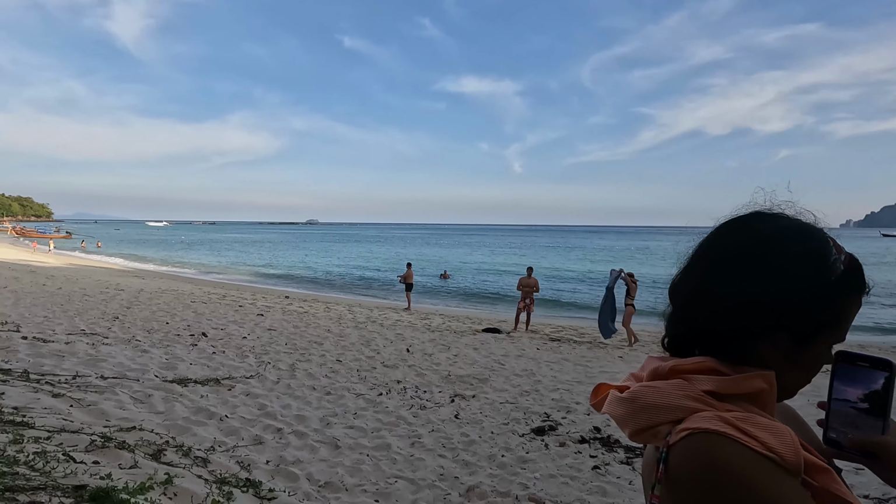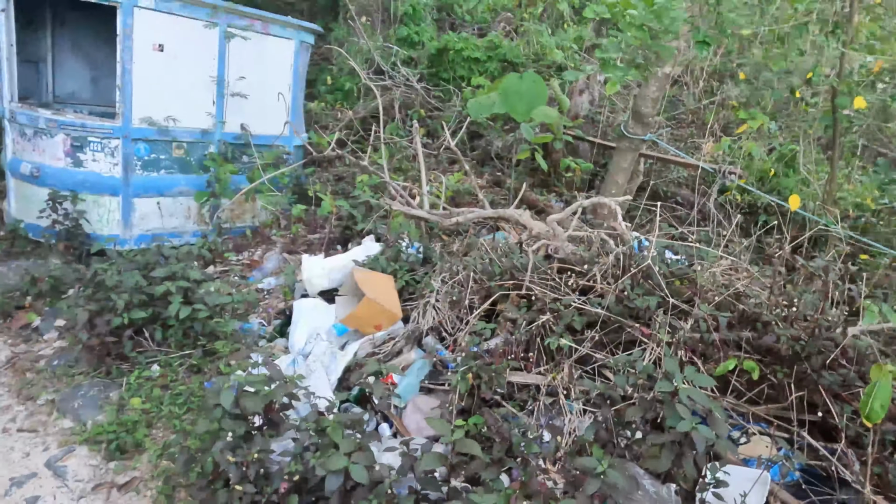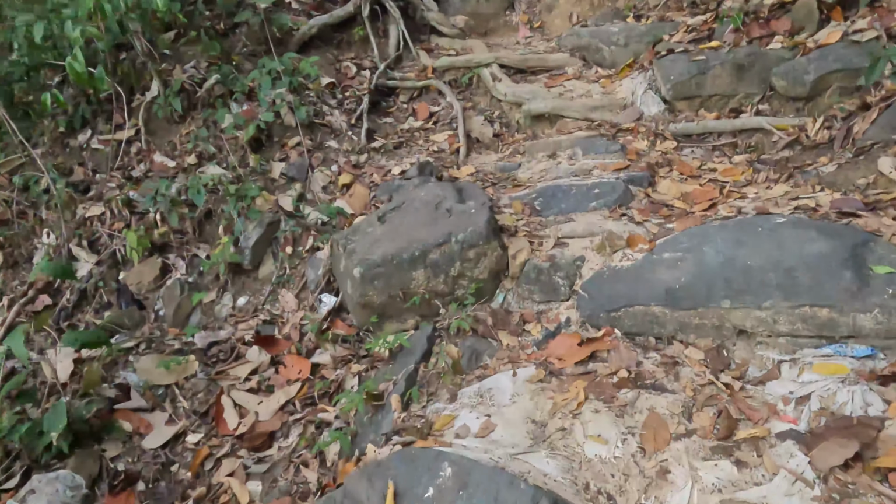Say goodbye to Long Beach. On the way here we came by long tail boat and on the way back we are going by foot. It's a little jungle trail. A lot of rubbish everywhere, which is not really nice. But we're gonna try walk back. Apparently it's like a half an hour walk back. We shall see. So far it looks interesting.